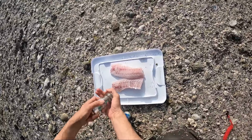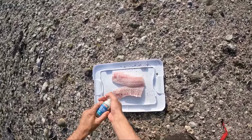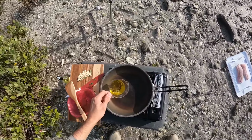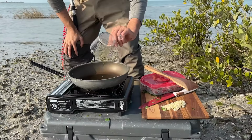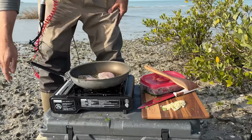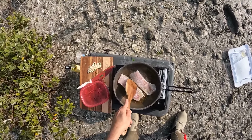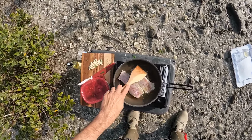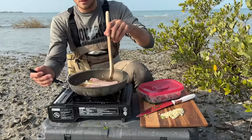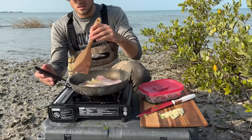And then we're just going to season up our fillets with some salt and some pepper. And we're going to be starting off by cooking our fish in about 1/4 cup of olive oil. And there's the fish, salted up. And we're gonna let this speckled trout go about two minutes on each side, maybe 2.5. The reason we're making this dish is it's really good, but the good thing is it can all be done in one pan.